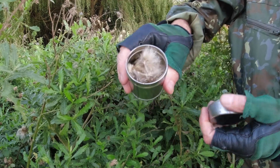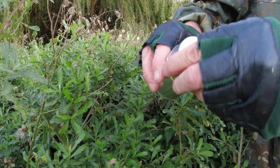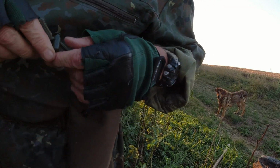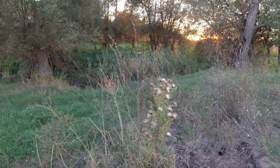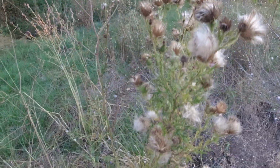There you go. Just some thistle heads that are going to seed. You see, it's mostly in abundance at this time of year. You still want to be careful you don't get pricked by this. It's bloody lethal, and it splinters into your fingers under the flesh, and it's not pleasant.